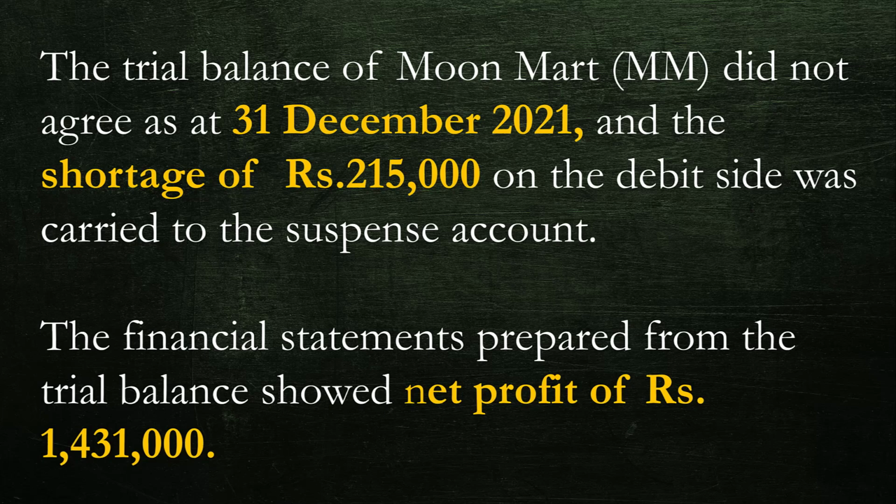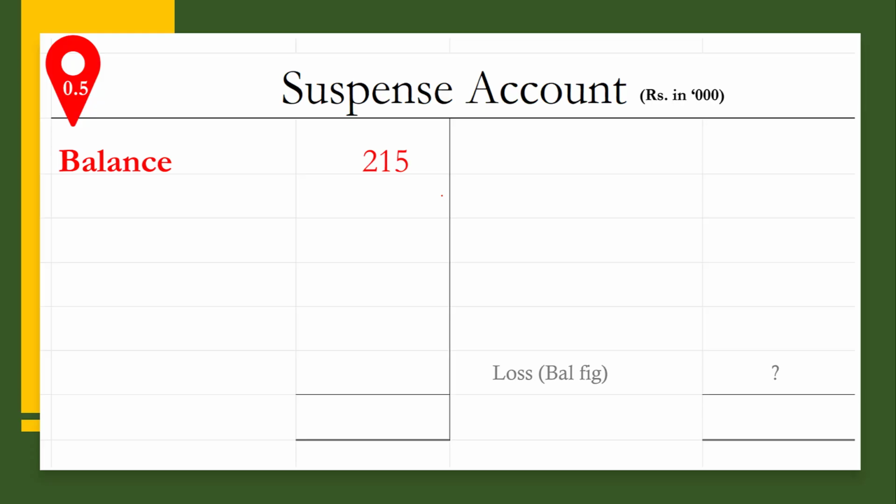The shortage of 215 is on the debit side of the trial balance, and therefore I will post it on the debit side of the suspense account. Similarly, I will update the draft profit and loss account as well with this figure given. Just by putting 215 in the right place, congratulations, you have earned half a mark.